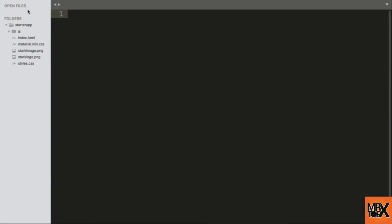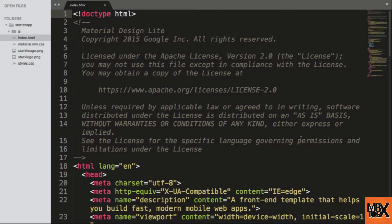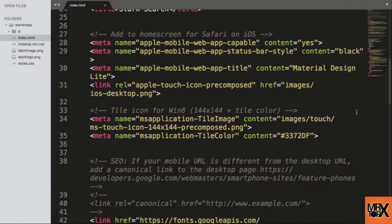And what happens is we have our starter app, all the code that we need, and everything that is included. So let's take a look at these files for a second. This is our index.html, where we have all of our HTML. A prerequisite for taking this course was just some basic understanding of how HTML and CSS works, so this should look pretty familiar to you.